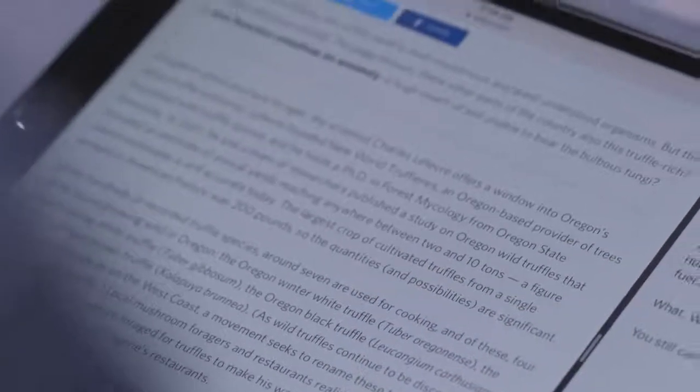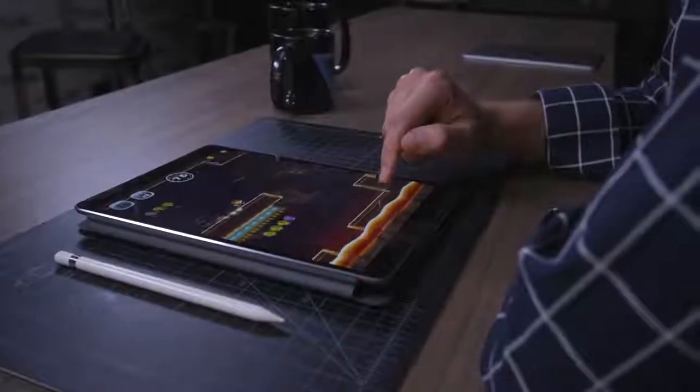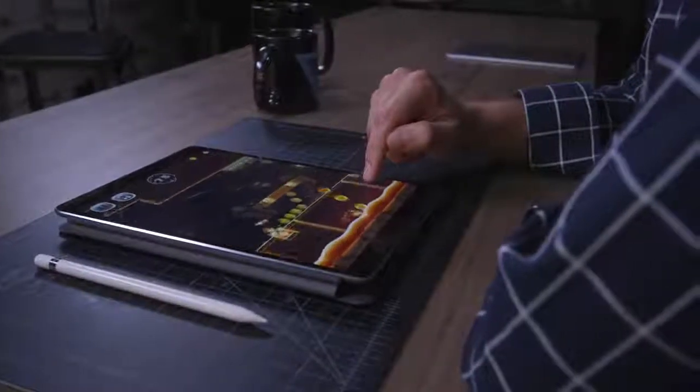What do you need to know about this screen? Well, it's 2224 by 1668, whatever. It's the same pixel density that we expect from high-end iPads, and everything looks great on it. It has all the iPad Pro screen stuff. It has a True Tone display, so it can ambiently detect the color temperature of the room and change the color of the screen to match it.